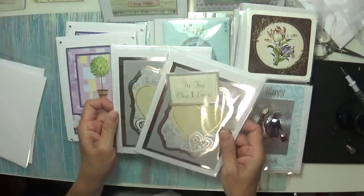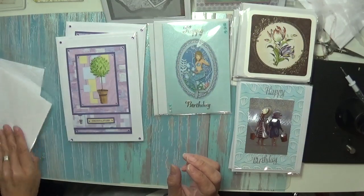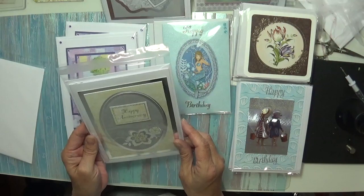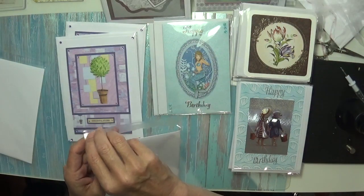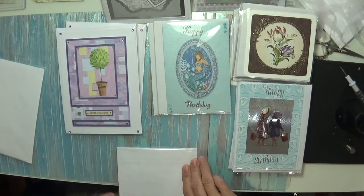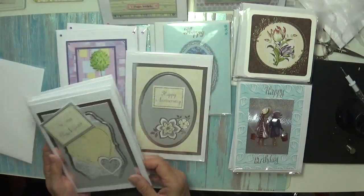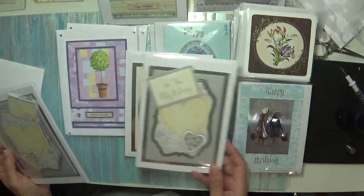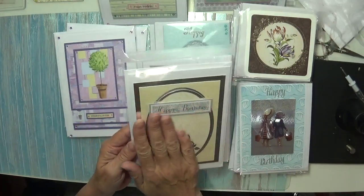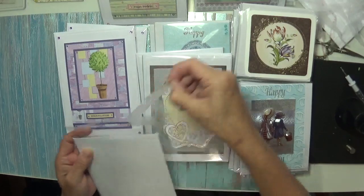That goes with that beautiful collection as well. Absolutely stunning. Oh my goodness. Oh, look at that one. Happy anniversary. This one's got a gorgeous flower on it. These are amazing. Just adore them. Stunning, stunning collection. Look at these. You've got To the One I Love, True Love, Happy Anniversary. Beautiful. And then Happy Birthday. Oh goodness, these are beautiful. Truly beautiful.